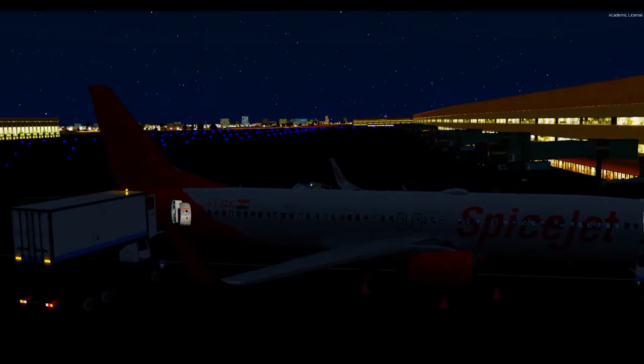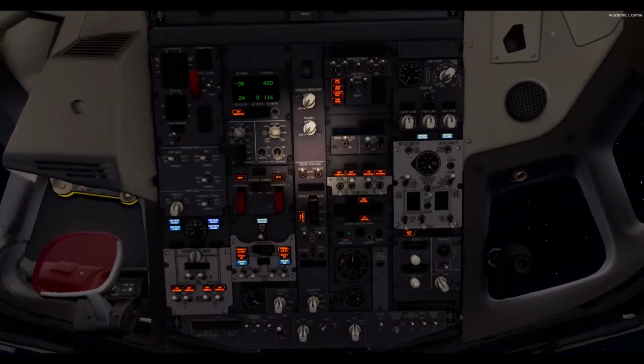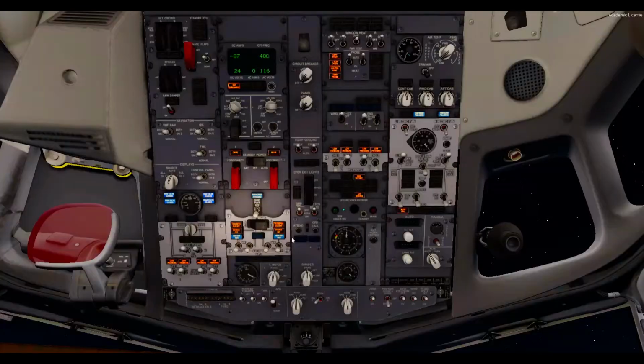So currently catering is completed. So let's head for the flight now. Aircraft is currently in cold and dark. Let's first of all switch on the batteries, arm the emergency light. First of all, go to the dome lights. I just need to switch on the dome lights, arm the emergency lights, and ground power is on.